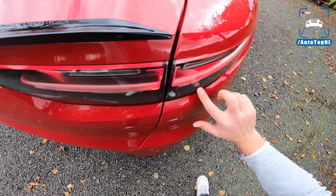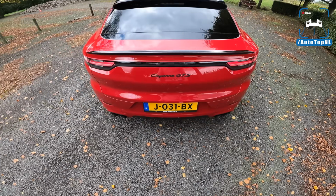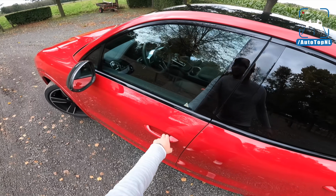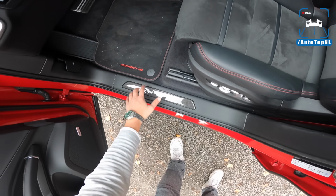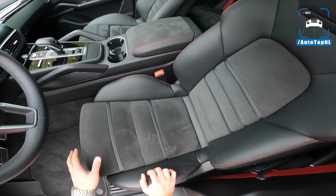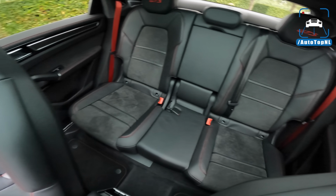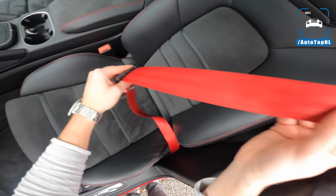As you can see, it's a bit darker or blackish, and it just looks really cool with that red LED bar running across. And you get loads more on the interior, because you get this Cayenne GTS badge with some carbon fiber. You get red stitching, Alcantara leather interior, and these specially made GTS seats, and rear seats also with a GTS badge. Combined with these red seat belts, it actually looks pretty damn cool, I think.